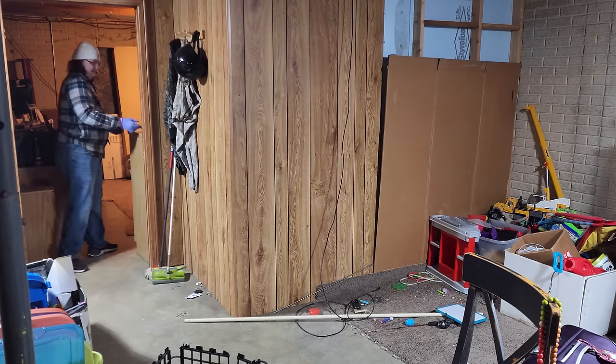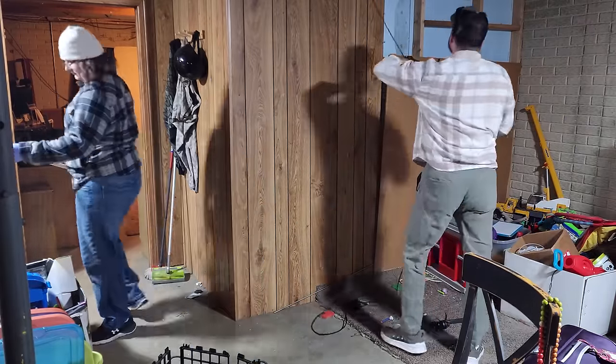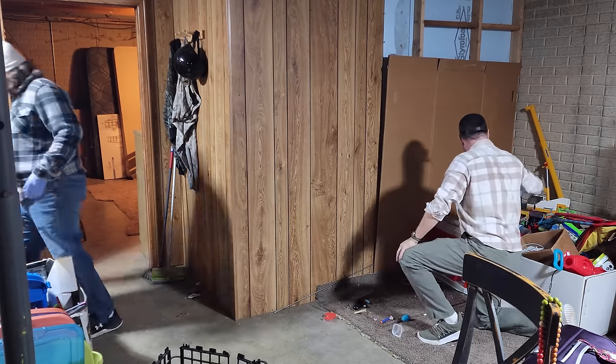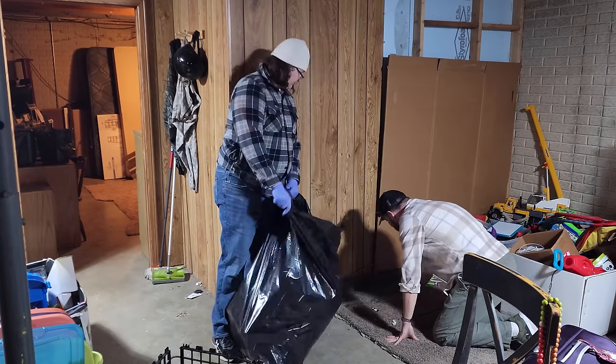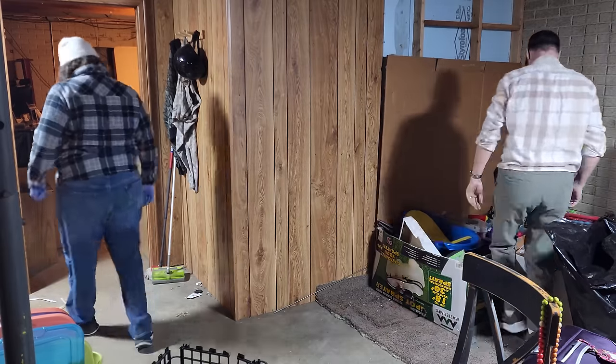Our whole process is just clothes, bag, and it's the same thing with the toys. Any toy that we find, there's already an open box full of them in the corner. So we just chuck the toy over into the corner and we'll worry about making them look pretty and introduce new boxes and new tubs to that as we go.